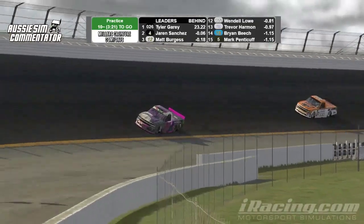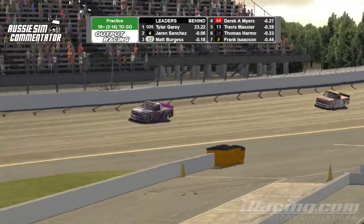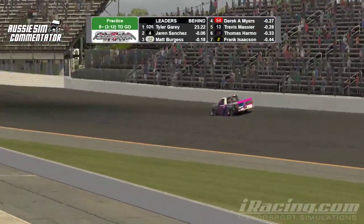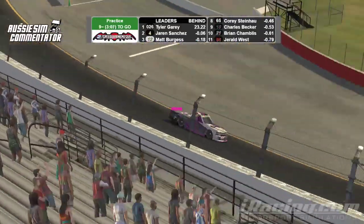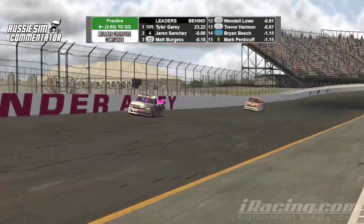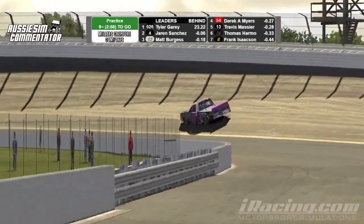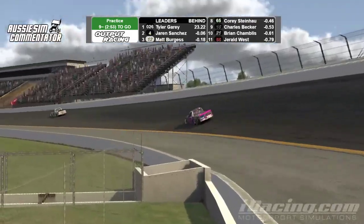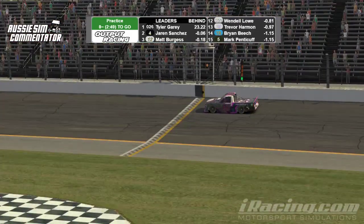As we've got about 3 minutes left in this session, everyone's just going to be coming out to make sure they've got everything sorted that they need to get sorted. So this means that we are going to go for a quick break, and when we come back, we will have the grid for this race.